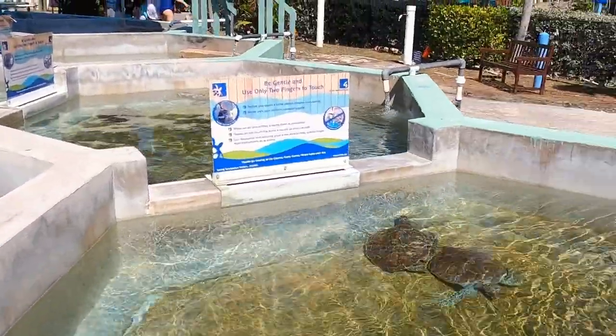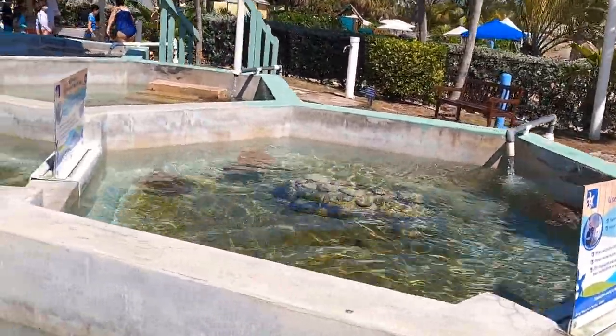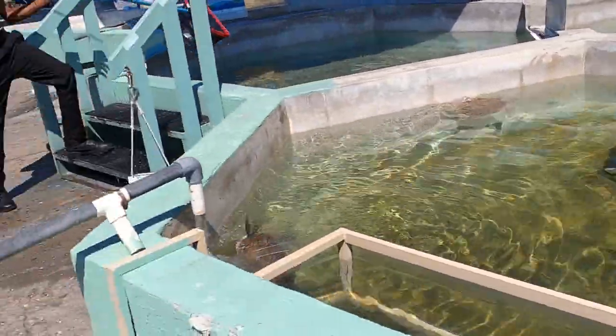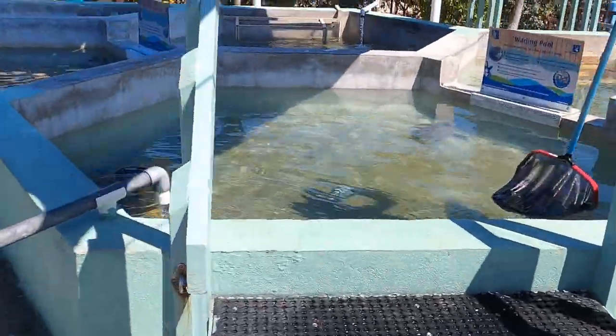These are the touch turtles. These are really little guys, like 1 year old. He is all over the place. He's changing out the turtle in the touch tank.